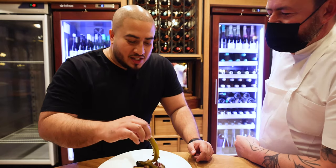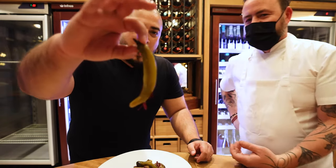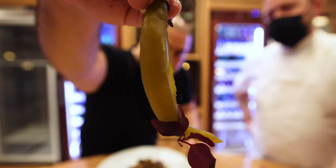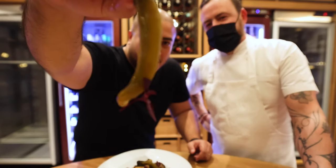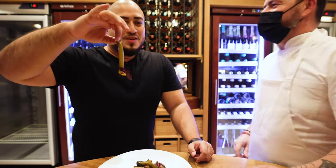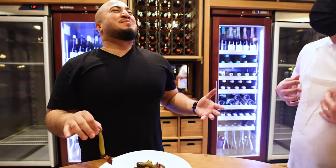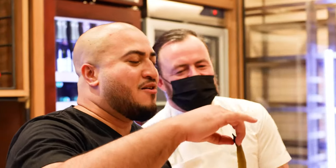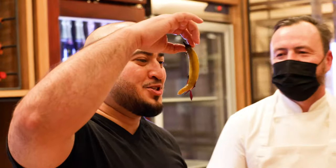Let's do this. This is a pickled pepper. Look at that. Wow, look at that. This is actually a big pepper. This is gonna blow my face off. Yeah, come on, man. You're the chili dude. Yeah. I love it. Just because I'm Asian doesn't mean I eat chilies every night. I've watched your series. Oh, okay, all right. Let's go. Let's do the chili stuff. Let's do it.